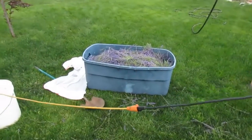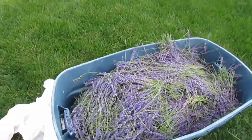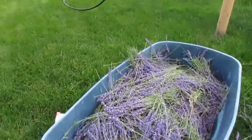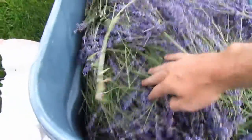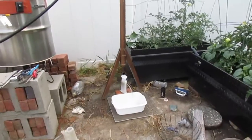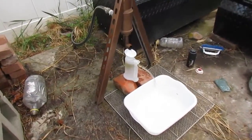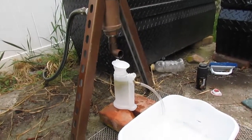I do have that to run. So this, if you guys can see, is completely full of lava. I mean, just full, right, top to bottom. So I'm expecting quite a bit.